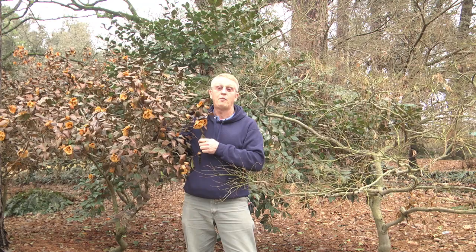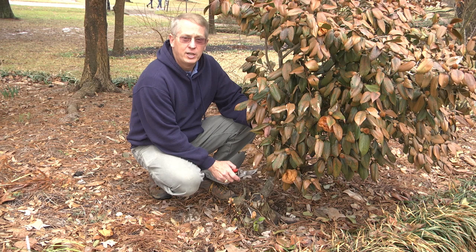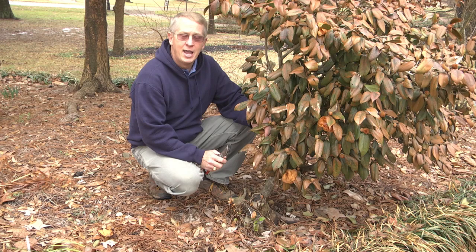One thing you want to pay attention to, particularly on older camellia japonicas, is they were grafted. So in the old days, they didn't have greenhouses and mist systems and root hormones. They weren't able to grow these camellias from cuttings. And so they grow seedling camellia sasanquas.